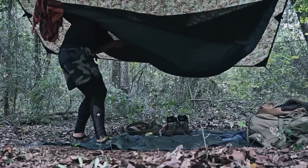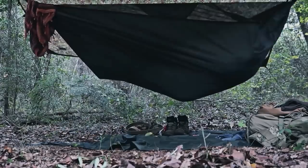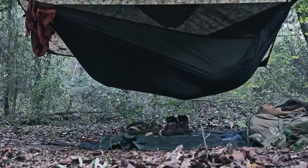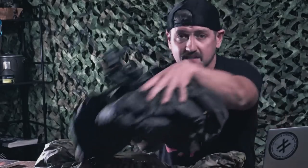This is my Hennessy hammock. You guys have seen this before. It's got that rear bottom opening so you can get in it like that. It's super simple, much easier than zippers and less prone to failure because I've torn zippers on hammocks before. So this guy is a good to go option. Seems like it so far, but like I said, I haven't put this into real use out there yet in an urban environment.